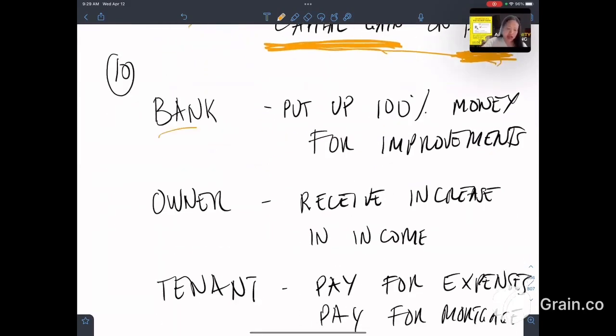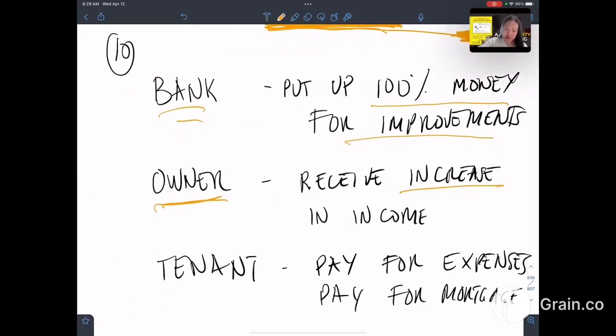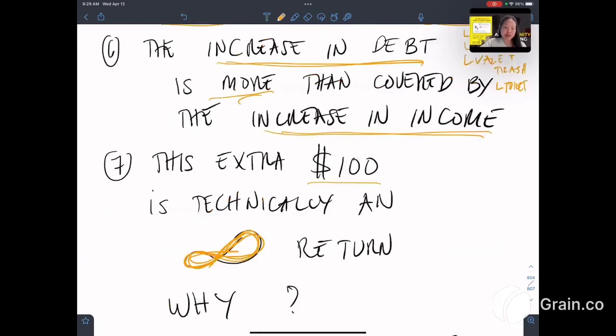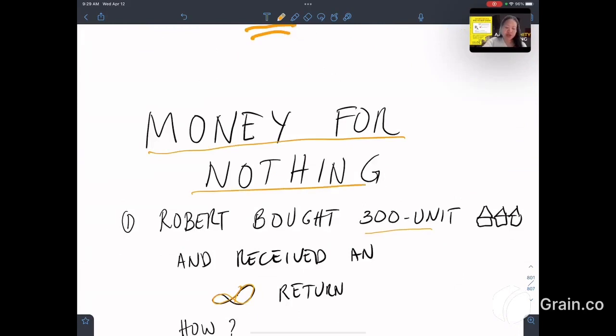Tenth lesson, the bank puts up 100% of the money for the improvement. The owner received, just like in this case, Robert received the increase in income. And the tenant, your tenant, pays for the expenses and pays for the mortgages. So I hope you learned something from today's topic, money for nothing. I had 10 lessons that I shared in today's topic. So let me know in the comment section below what you learned today.